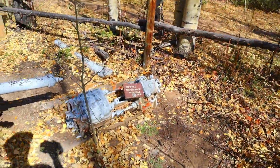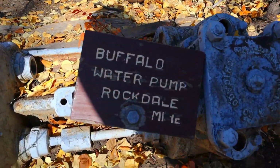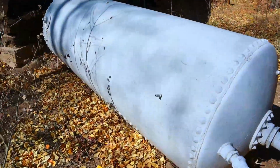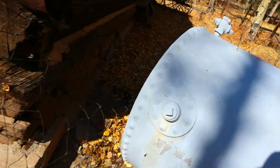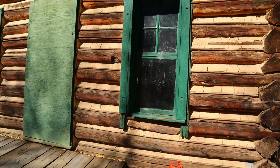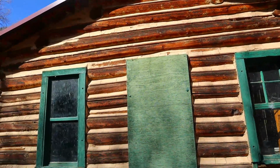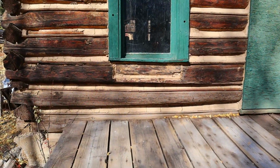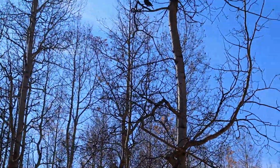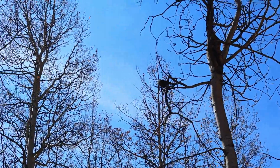Ooh, look at that. Probably what we saw at that other site, eh? Maybe not. Love the character of these old buildings. Ooh, that was close to you. I'm assuming he wants food. Yeah, camp robber. That's the second time he did that. Wants to eat it right out of your hand, probably. Pretty brave.